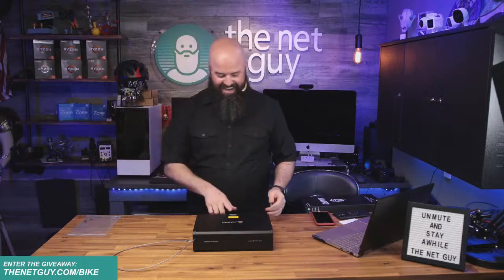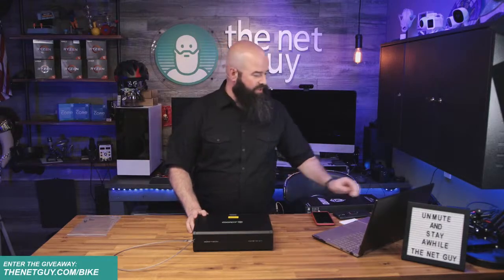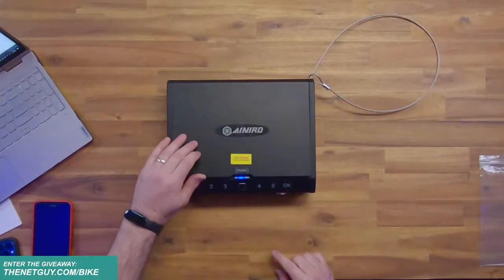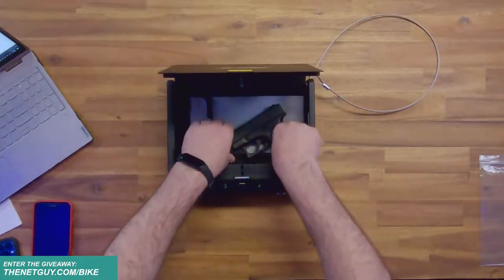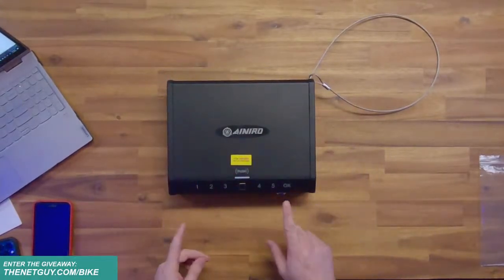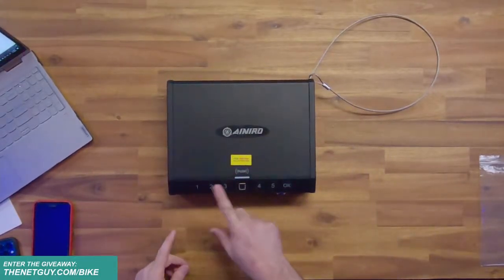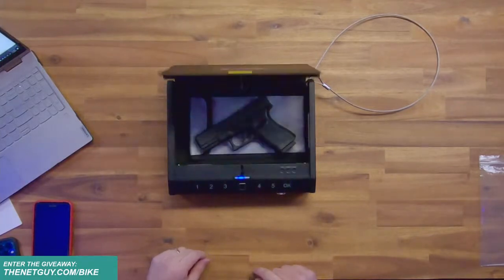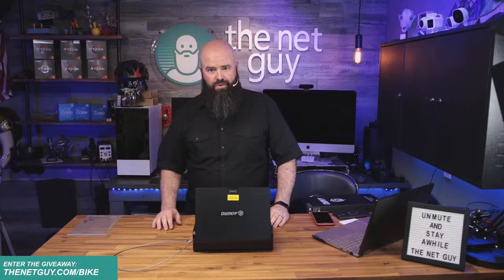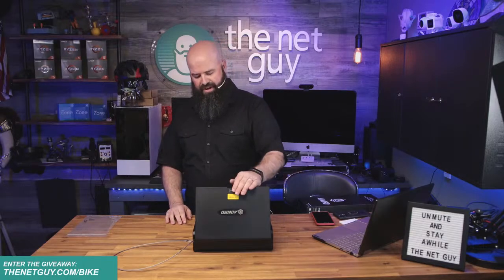So again, this is from AI Nero. Pretty easy to operate. You can add multiple codes, multiple fingerprints in there. That's their biometrics. Now, I did a code and it did allow me to put a stupid code in. The other manufacturers have blocked some of that. You can't do 1, 2, 3, 4. I wouldn't do any sort of sequence in there.